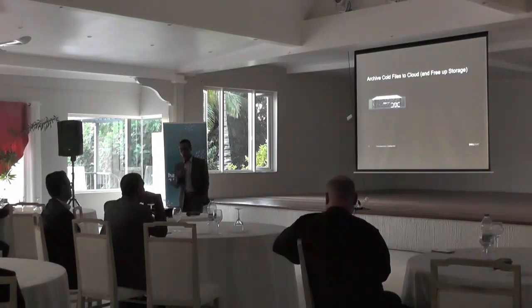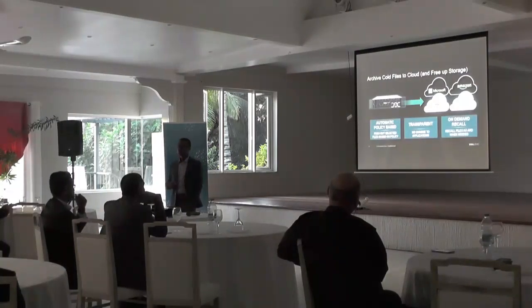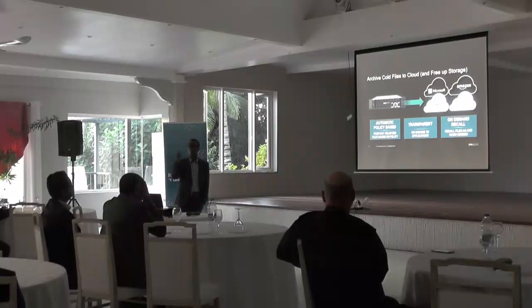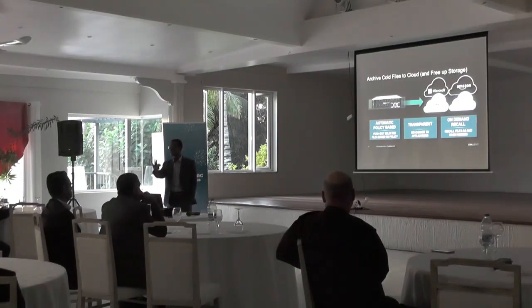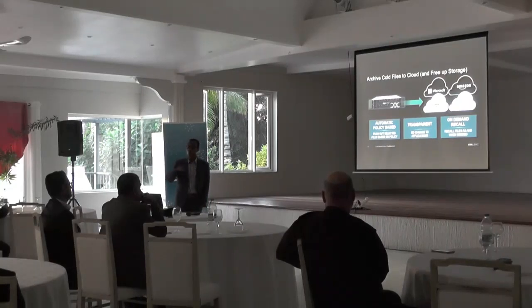Within that tiering, I spoke about it just now, we can have policy-driven tiering to say that if data or a file hasn't been touched, modified, or accessed within a certain period, tier it off to another tier of storage in a cheaper form. It's transparent to the user, so the file's still there, it doesn't disappear. You've got the capability to have various options to recall the data back.